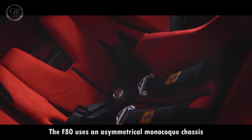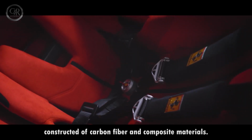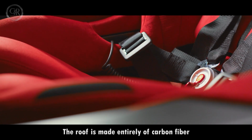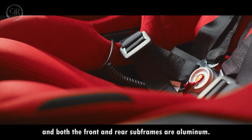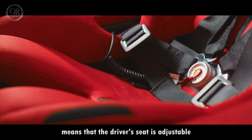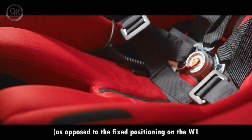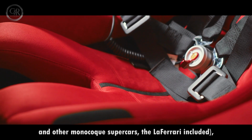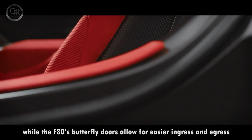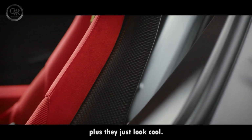The F80 uses an asymmetrical monocoque chassis constructed of carbon fiber and composite materials. The roof is made entirely of carbon fiber, and both the front and rear subframes are aluminum. The asymmetrical design of the chassis means that the driver's seat is adjustable, as opposed to the fixed positioning on the W1 and other monocoque supercars, the LaFerrari included, while the F80's butterfly doors allow for easier ingress and egress. Plus, they just look cool.